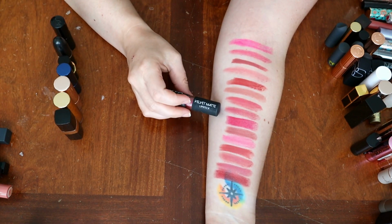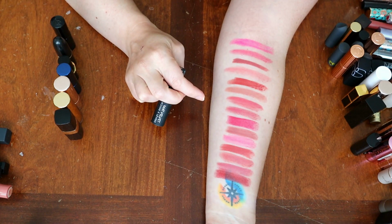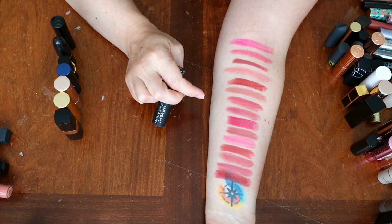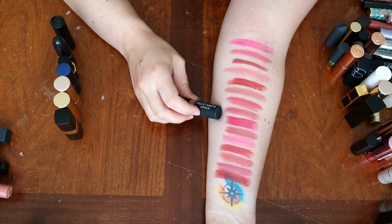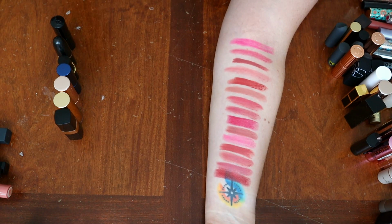Behind it is from NYX. This is one of their Velvet Mattes. It is in the shade Soft Femme, I think. It's VMLS06. It is very dry. It is very dry. So we are gonna go ahead and declutter it.